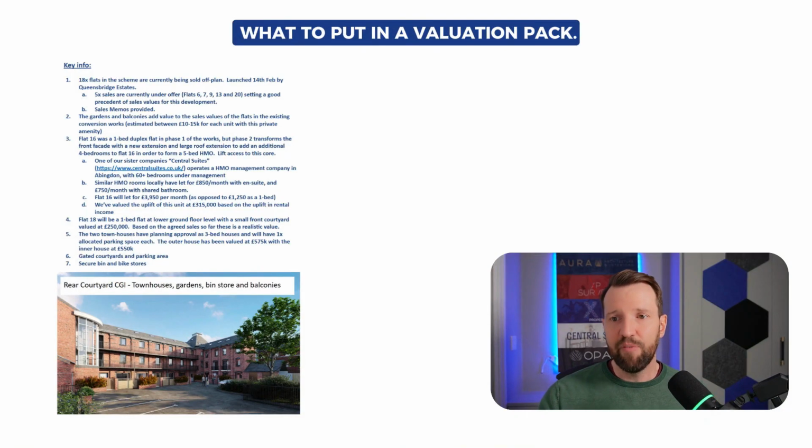Then some of the key information, again, for those that haven't tuned in before. We are selling 18 of these flats off plan. It's with an off plan sales agent. We've already got 5 of those 18 flats under offer within 1 month. That's amazing: 5 offers within 1 month, already secured, sales memos provided to solicitors, legal process started. Obviously, from a valuation perspective, a valuer is going to look at that and be very, very interested in the sales values that we've achieved on those 5 units, because that really does set a precedent for the rest of the scheme.